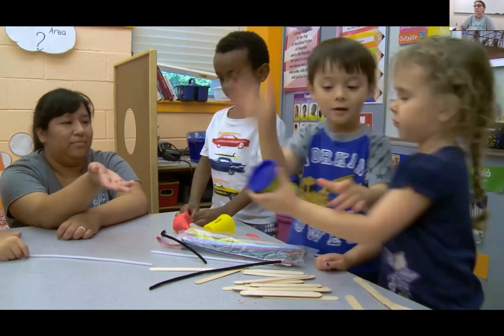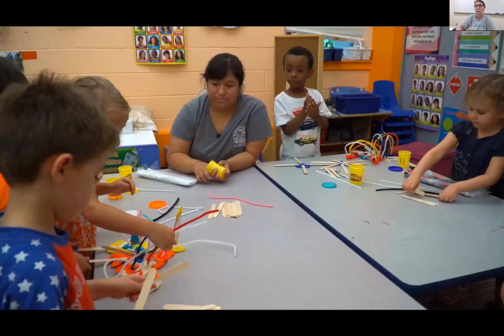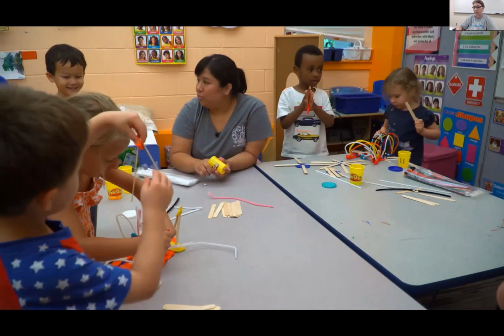We just observe them and watch and ask them open-ended questions, seeing what their thinking process is, because that's really what we want to see. We want to see the process, not the end product. So we want to see how they're thinking through everything. So do you guys have a roof and a floor?